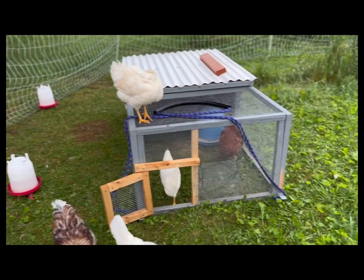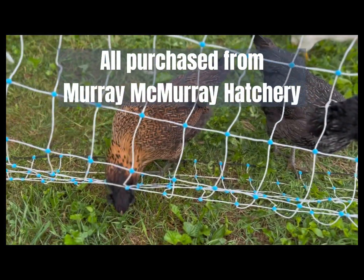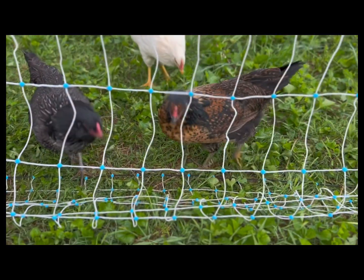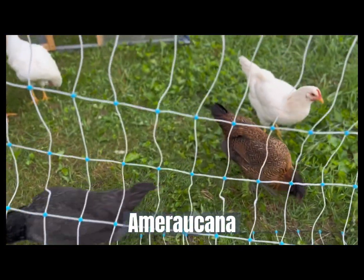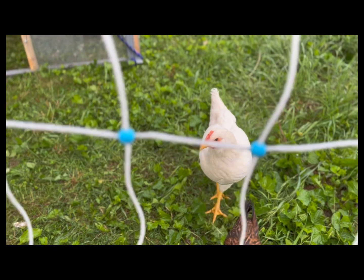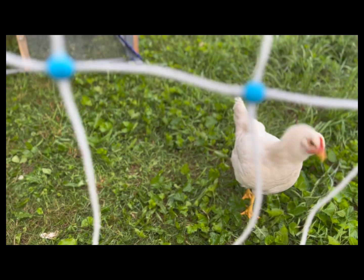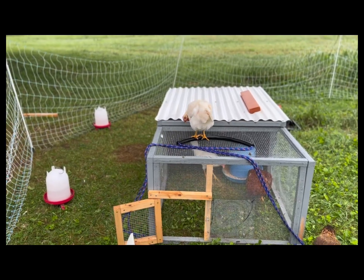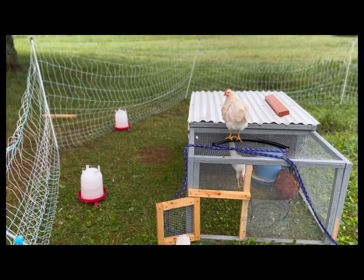I'll go ahead and do a quick introduction of these animals. They're not named, but I can tell you what kind they are. This tan and black, black and gray, and this other tan and black hen, these ladies are Americanas, and their egg shells will be blue, I believe. This one here that's mostly white but has tannish feathers around her neck, I believe she's an amber star, as is this one up here on top of the tractor. And those 2 hens will lay brown eggs.